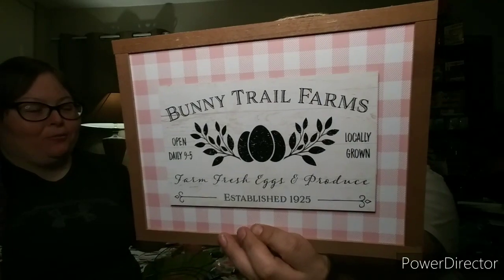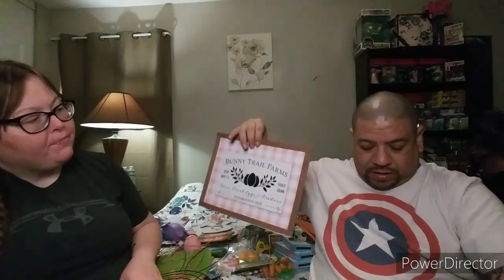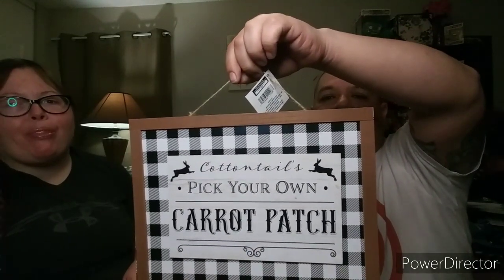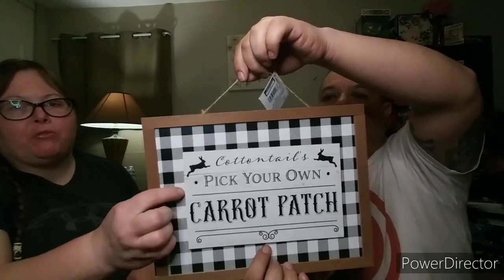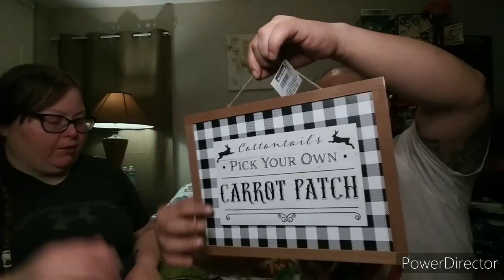No, I'm just kidding. This is Bunny Trail Farms. Farm fresh eggs and produce. Established 1925. Open daily from 9 to 5. And they're new. And these are new. And they have that wooden type frame around it. It's raised. And then you also have this one, the cottontail. This is pick your own carrot patch. And you can easily change the background. Since this part is raised right here, you can pop it off, Mod Podge a different background, and pop this back on. There you go. Mod Podge it, really easy.